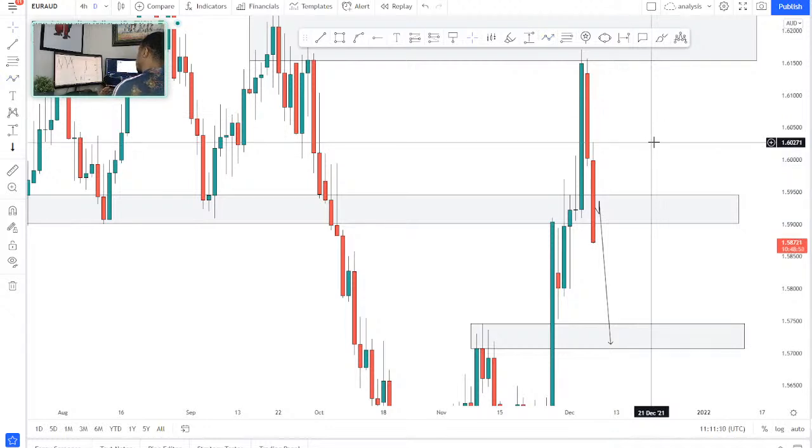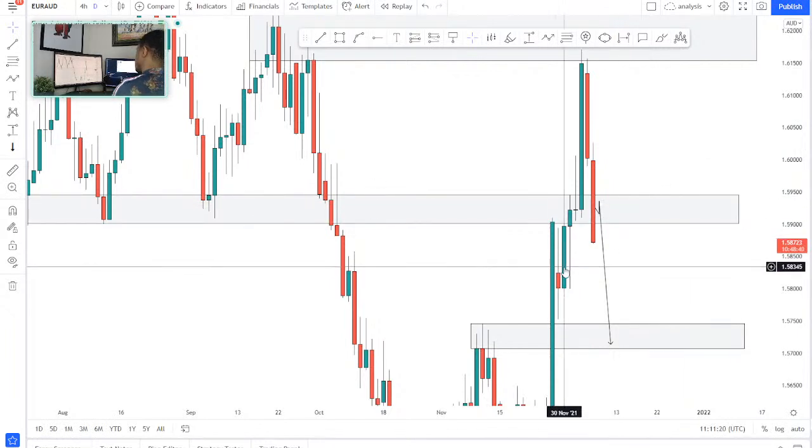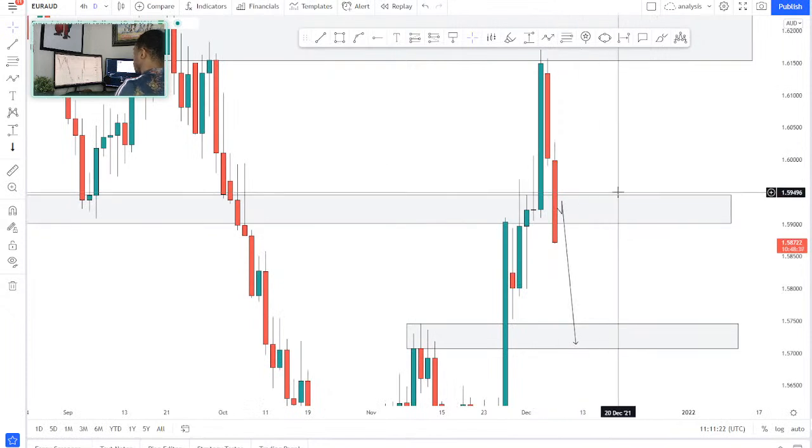Like I said earlier in the stream, I use the weekly, daily, and 4 hour to mold my bias, and the hourly is just for entries. So if the daily candle's still holding support, I wouldn't be looking for sells for the next day. It doesn't really matter what type of momentum we're seeing. I wouldn't look to sell into daily support.